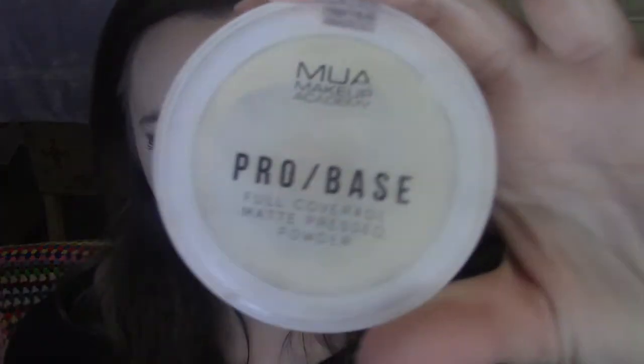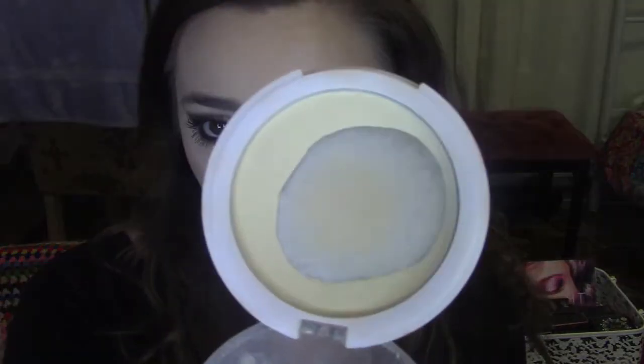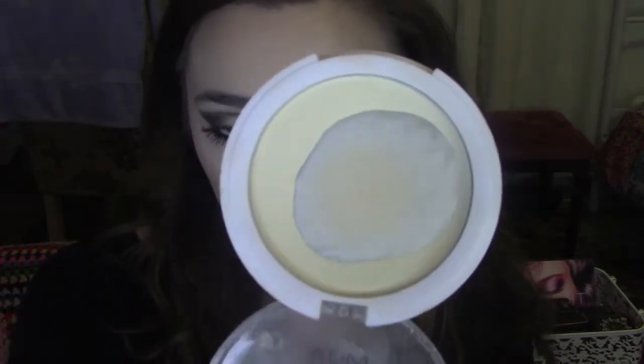The product that I've ranked at number 13 is the MUA Pro Base Full Coverage Matte Pressed Powder. Mine's in the shade 100, comes in this packaging here, and as you can see, I have pretty much used the vast majority of this. In my first impression, I wasn't so sure about it, but I've liked it a lot more since then. I still have ranked it quite low because it's still not a really flawless finish.